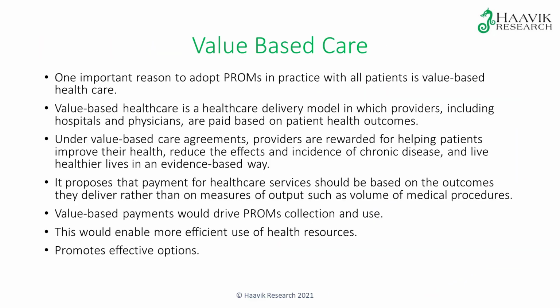And then there's this value-based care. I just want to bring this to your attention because it's something that's becoming more and more thought of and discussed nowadays. And PROMs, or patient-reported outcome measures, really would help drive this value-based healthcare. Value-based healthcare is a healthcare delivery model where providers, including hospitals and doctors and everything, are paid according to patient health outcomes. So they're paid for outcomes, not for doing things. At the moment, most healthcare systems pay for surgeries and consultations and things that are done instead of paying for outcomes.